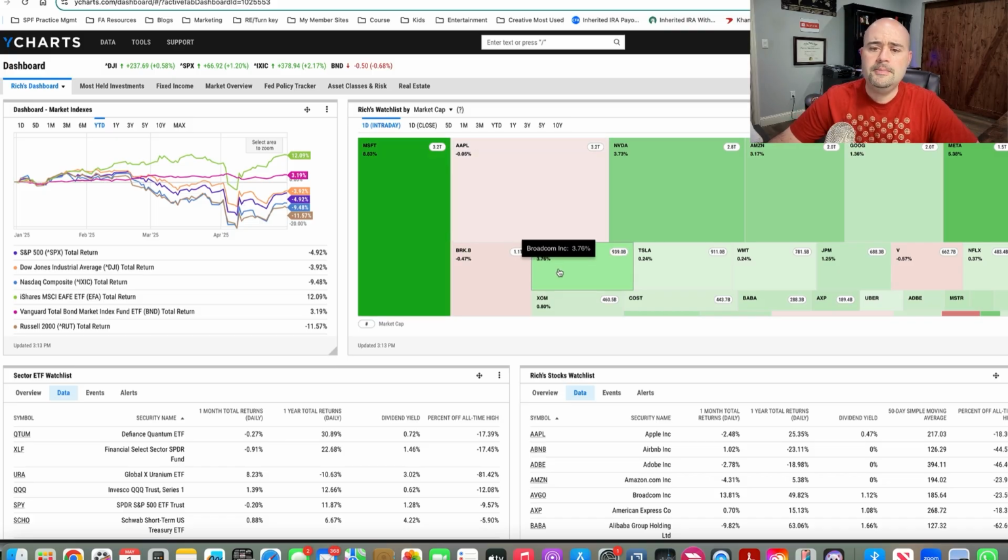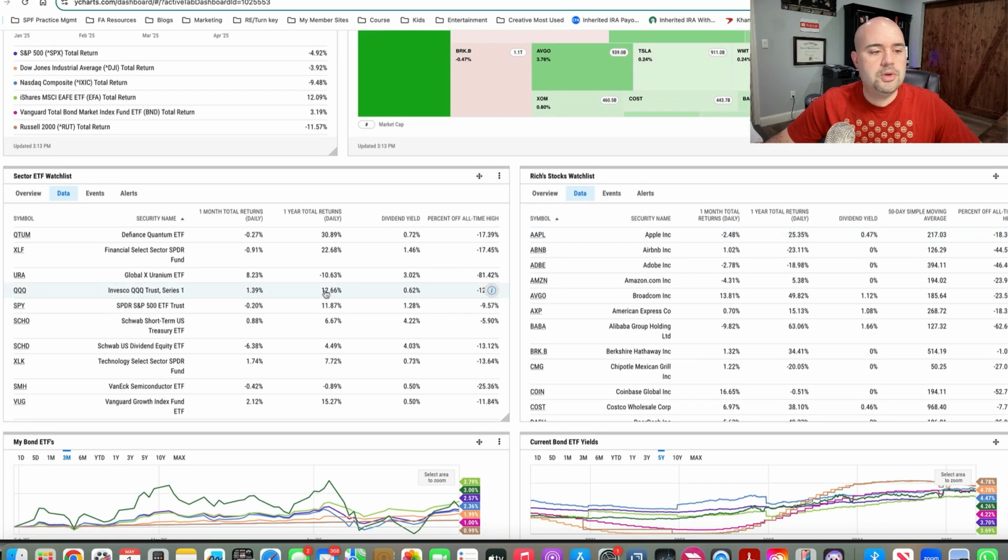Broadcom doing pretty well. Nvidia doing pretty well. Meta is up over 5% today. They also had earnings yesterday where they beat across the board. So what I wanted to show you was if we go to sector ETF watch list.